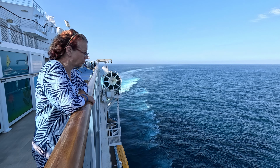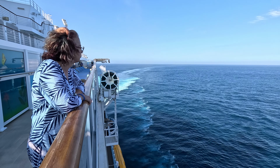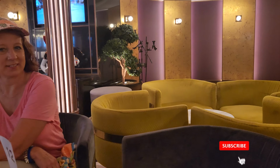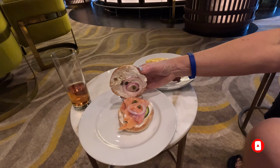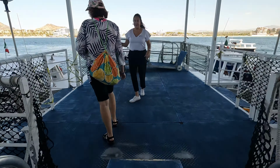Before heading off the ship for that pre-planned DIY snorkeling excursion, we headed over to the Motor Lounge for a nice continental breakfast of avocado toast and a smoked salmon bagel. Yeah, that should energize our spirits until we get back for lunch.